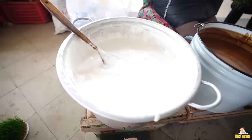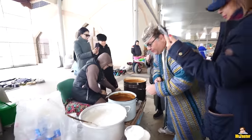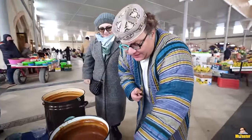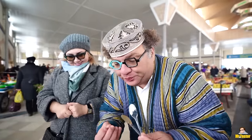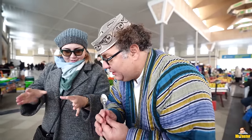This is nishalla, a kind of halwa as well. Can I try it? Yes. It's quite sweet. Oh, it's very sweet. Oh yeah, I know the taste. What's the name again? Nishallo. Really famous. They have it with tea, and it's so delicious. This one is different. And it's also a tradition in Navruz.